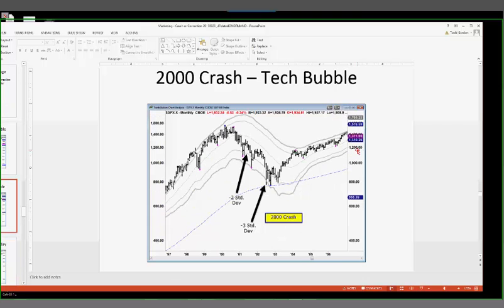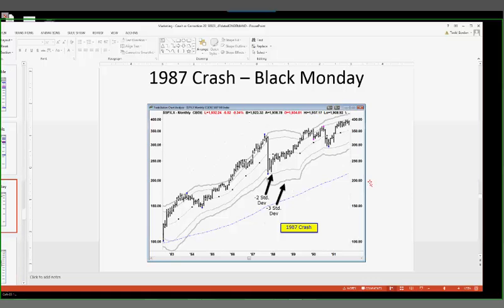That was 2008. 2000 was actually a more orderly drop. So we're going up along the +3, we drop down to the middle, go down to -2, test -3, bounce back up, and then we do a double bottom on the -3, and then we're off. So that was a good test of -3. 1987 crash, Black Monday. We were way outside the +3 band there, and then the 87 crash was very orderly. I mean, it was a crash, but it just went right down to the -2, didn't even get to -3, and then right back up towards the highs outside of +3. So the 87 crash was obviously very violent, but it was over and done with.